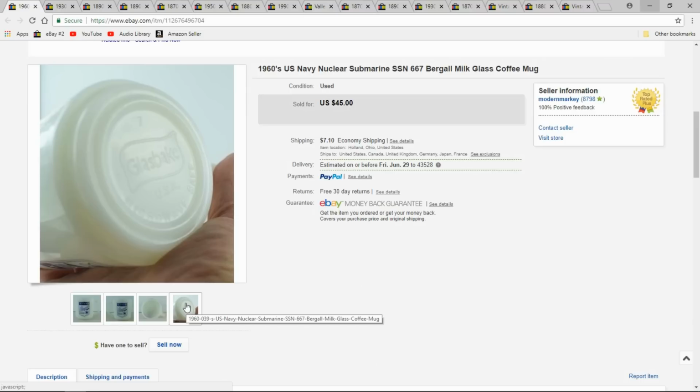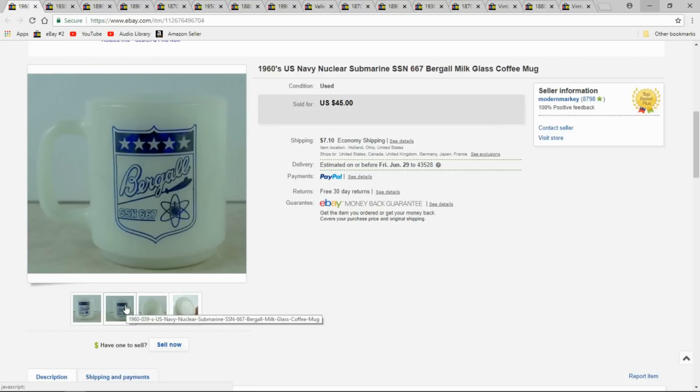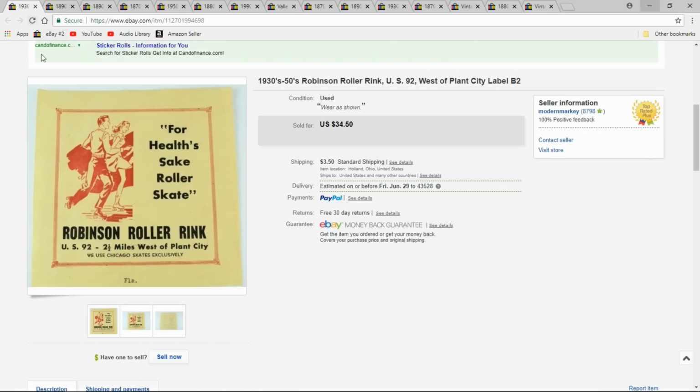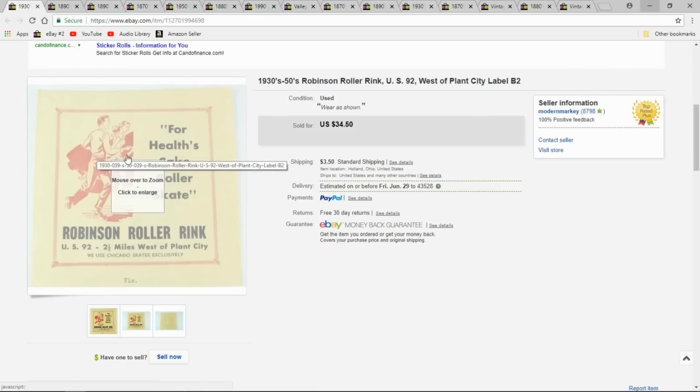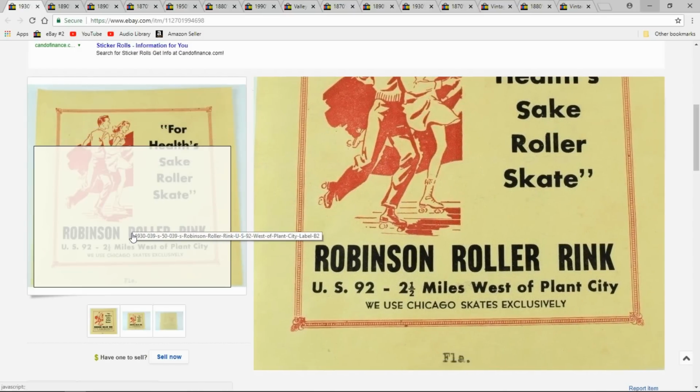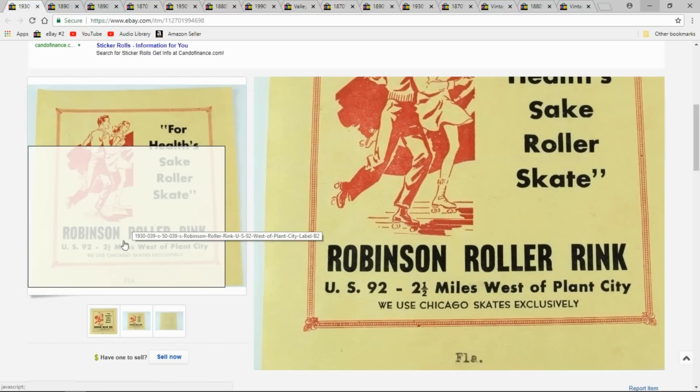Pyrex glass bake, it's an early one, legit piece from a nuclear submarine. Anything that has the nuclear image on it usually sells for us. Anything like this that's a physical object, not paper, but a physical object. Next one here, roller skating rinks again, $34.50. This is a repeating pattern here. You should see that when you see these items.